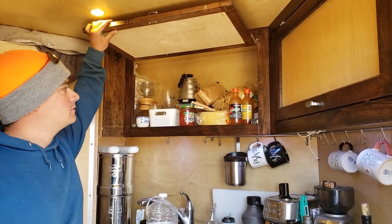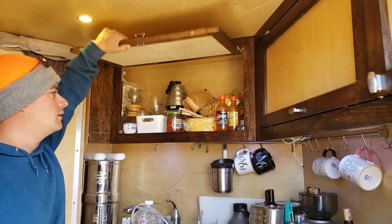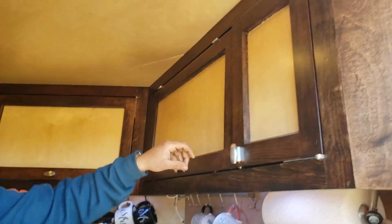Upper cabinets that need more organization. Another shelf, really. And a liquor cabinet. Wow.